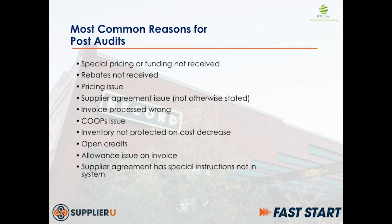Supplier agreement issues: things that are maybe not in the supplier agreement that they charge you back for, they can come back, like I said, up to 4 years and say, we think that was in the supplier agreement. It's your responsibility to make sure you have copies of every supplier agreement and prove them wrong. So basically, the burden is always on you guys for post audits. The burden's always on you guys for pretty much everything, but post audits for sure.